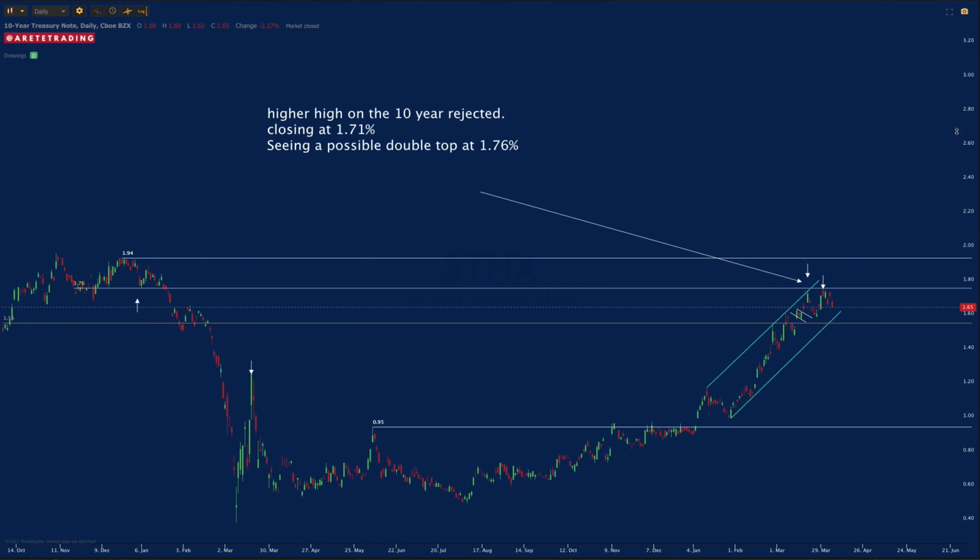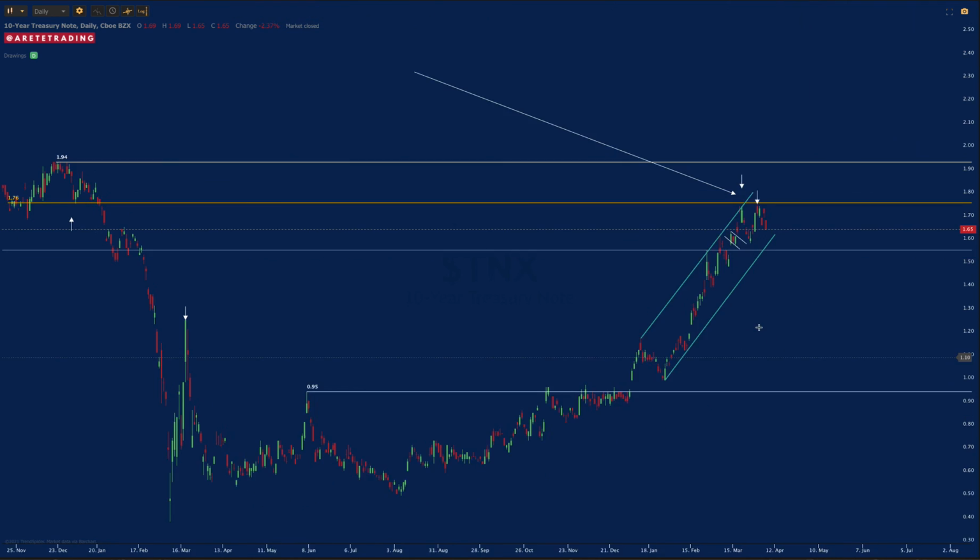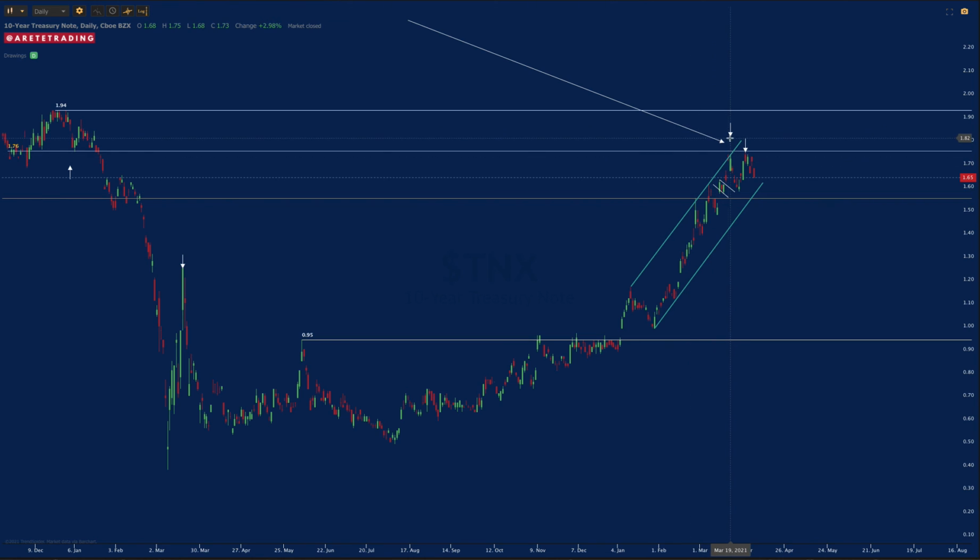So let's just blow this all the way up and put this here. So I said you might be hitting a double top, and you were hitting this line right here. So you hit this line, you rejected. Now you're going to the lower end of this channel. That's going to put us right around here, 159, 160. As we roll, I just want to point this out now.